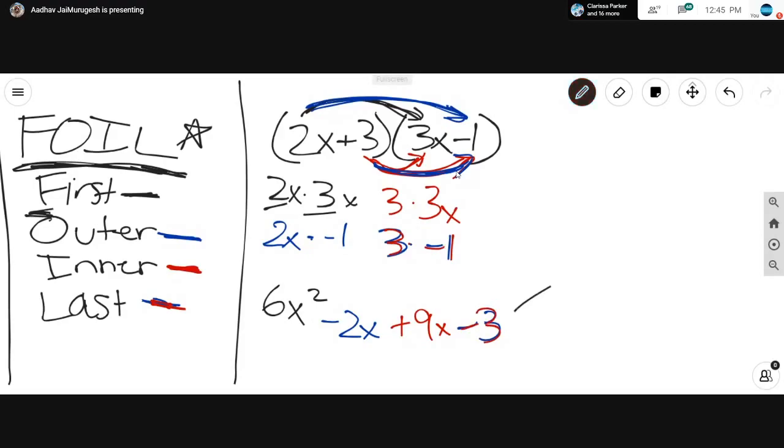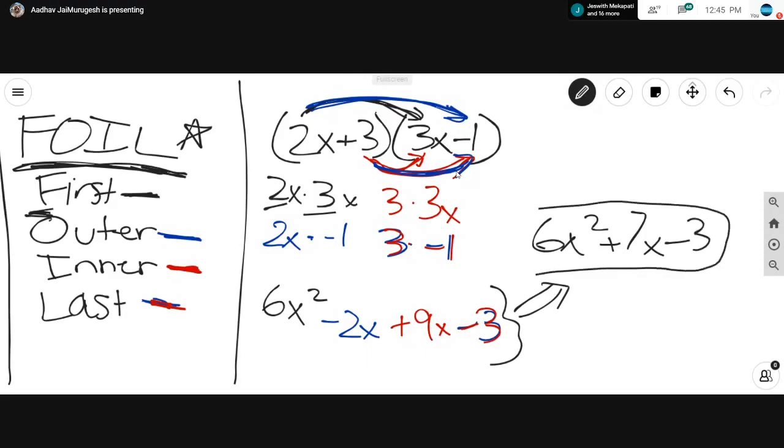Right? And if we do simplify all of this, it'll still be 6x squared plus 7x minus 3. Yes, that is the answer, guys.